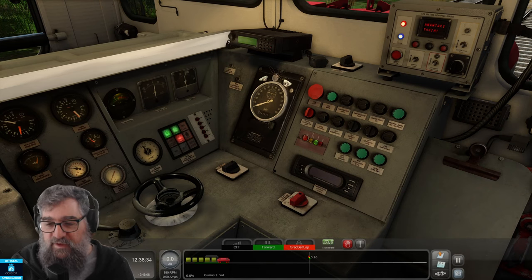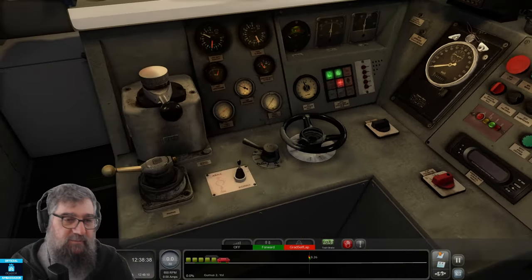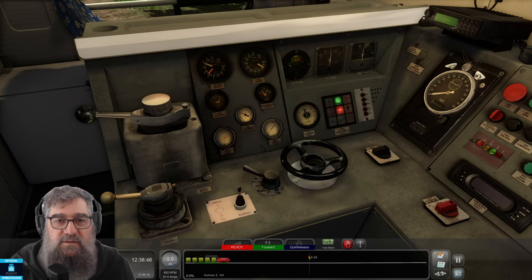You know, when it says it's the last stop, it's not, because there's two more. But anyway, that's fine. Brakes off. Wait for our brakes to finish releasing.